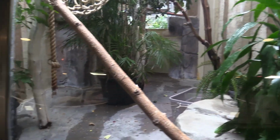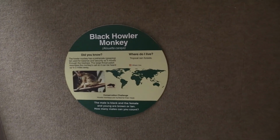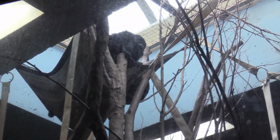Alright, so I'm looking for the armadillo, but I don't really see them anywhere. A black howler monkey. Alright, I'm looking for the howler monkey, and I don't really see it anywhere. A secondary habitat. I see there's some hammocks.